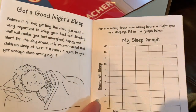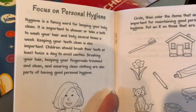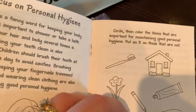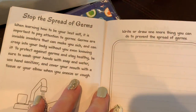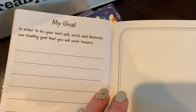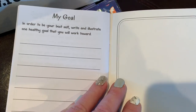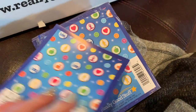Oh, this is self-care for kids. Oh my goodness, this is amazing. How cool. This would be a great lesson. Check it out. Oh, so cool. Stop the spread of germs. Oh my gosh. The germs are spreading like wildfire right now, aren't they? I've heard of school districts having to close for a day or two or even a week just because they need to disinfect the school and let people get well.